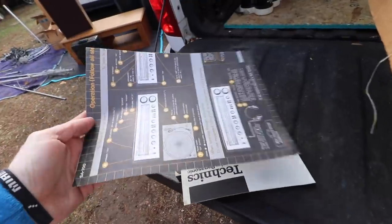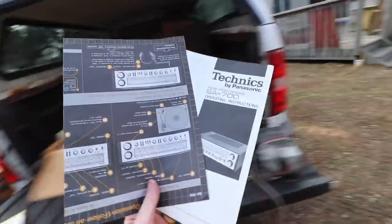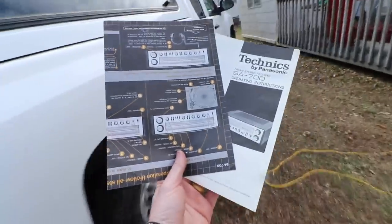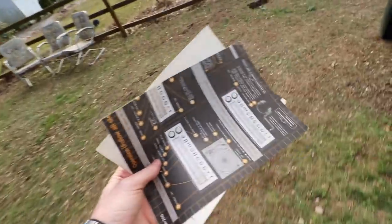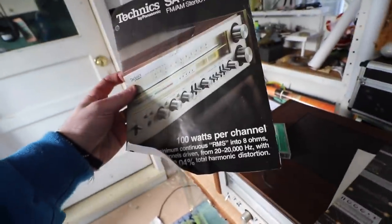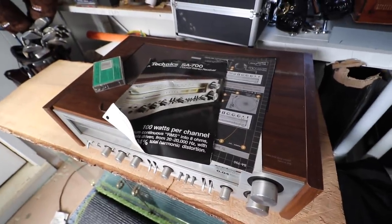Rule two, we have the operations manual and booklet and all this stuff for the one receiver that was actually worth a lot. So these are the two books, and then there's another one inside already. So we got those two and then this. That's rare you get all that with it.